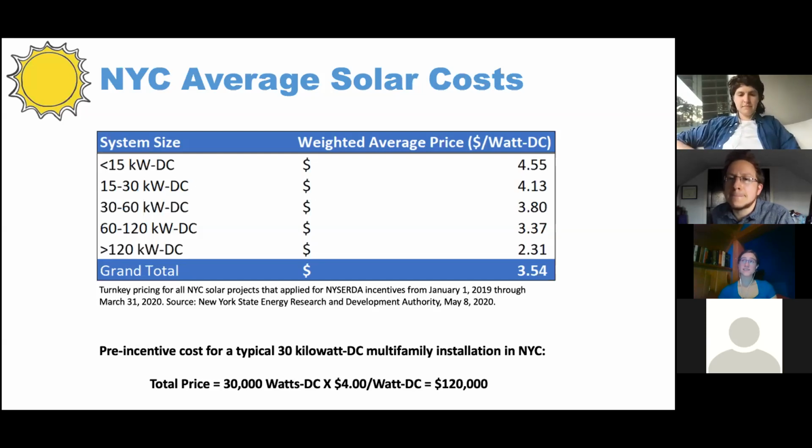Hanwha is a pretty common one these days. Yeah. So, most of these solar panels, I mean, they all come with 25-year warranties. They have very similar efficiency.